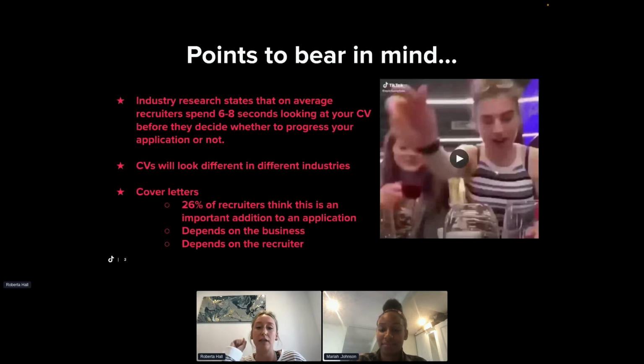Make sure that things are popping out at the beginning so that they don't have to really look for them. And it means that they will then spend longer looking at your CV because they've seen something that they're interested in and think that might be good for the role.